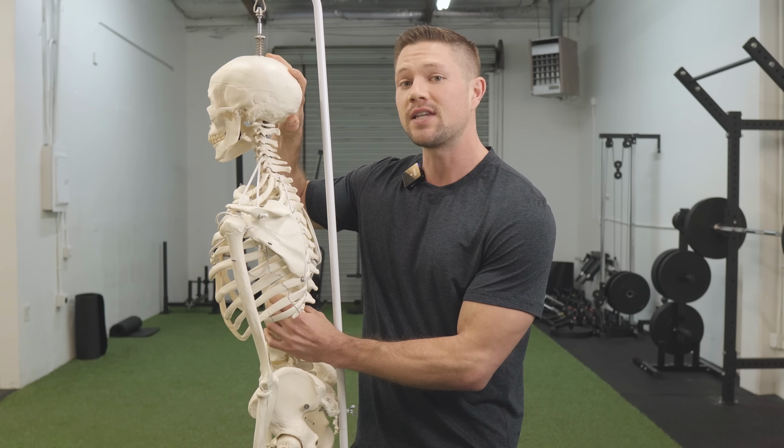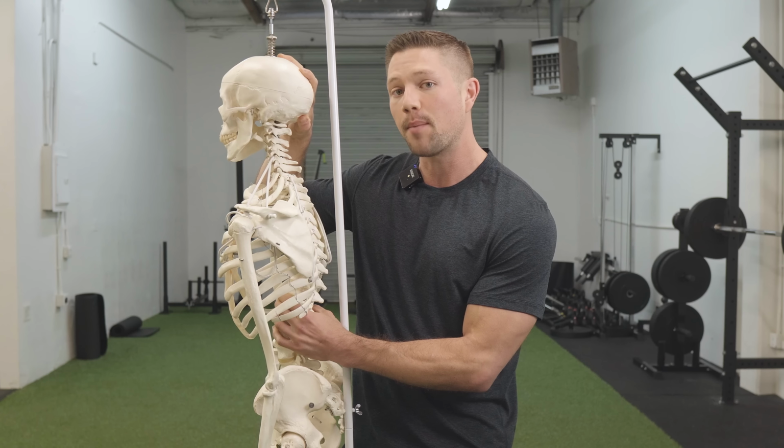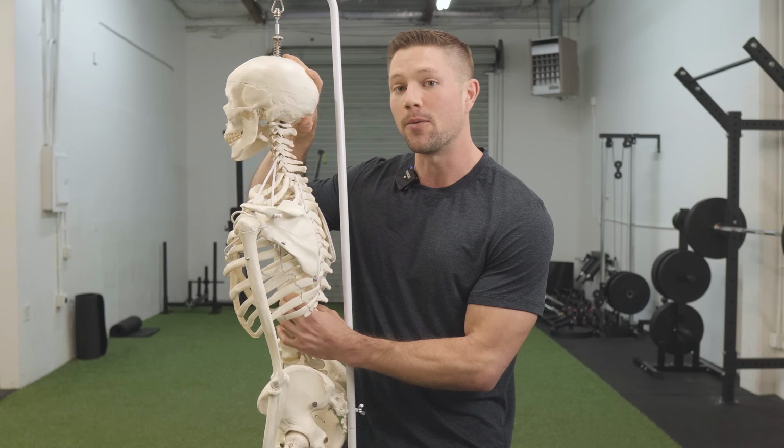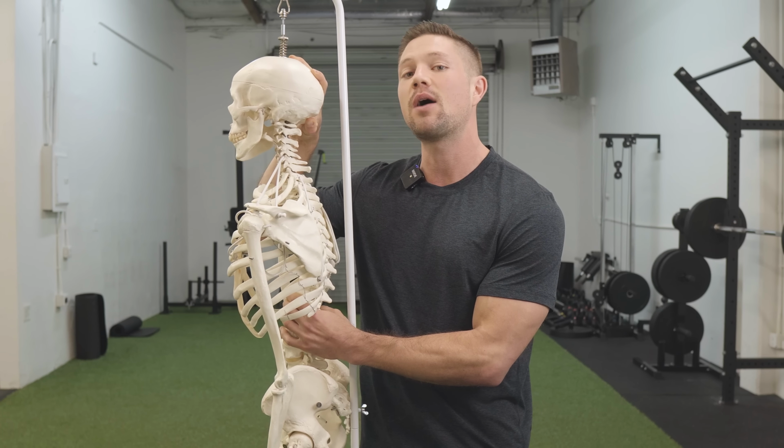These tight muscles are secondary to the true root cause, and that is that the airway is compromised and the neck is trying to move into a position where it can better manage the airway, but it's doing that in a compensatory way. This is how it usually happens.